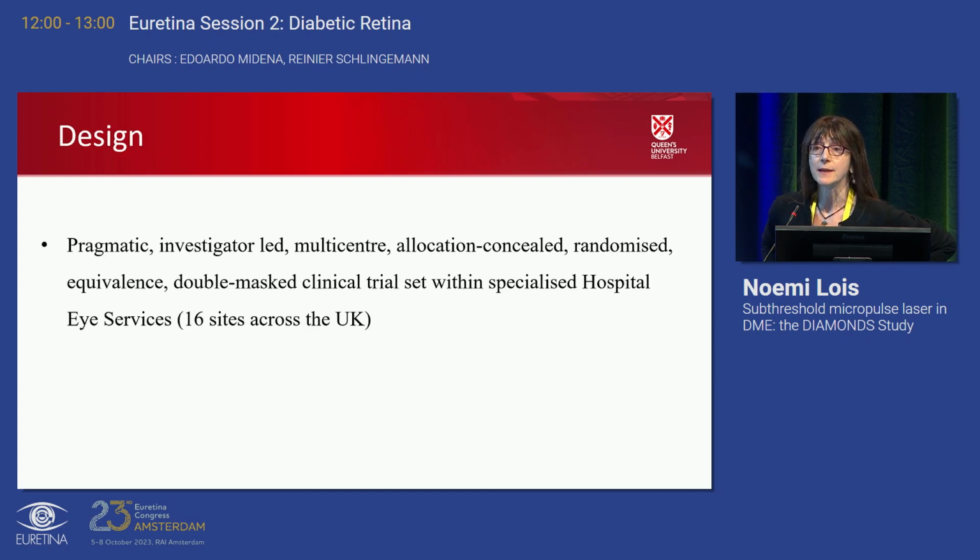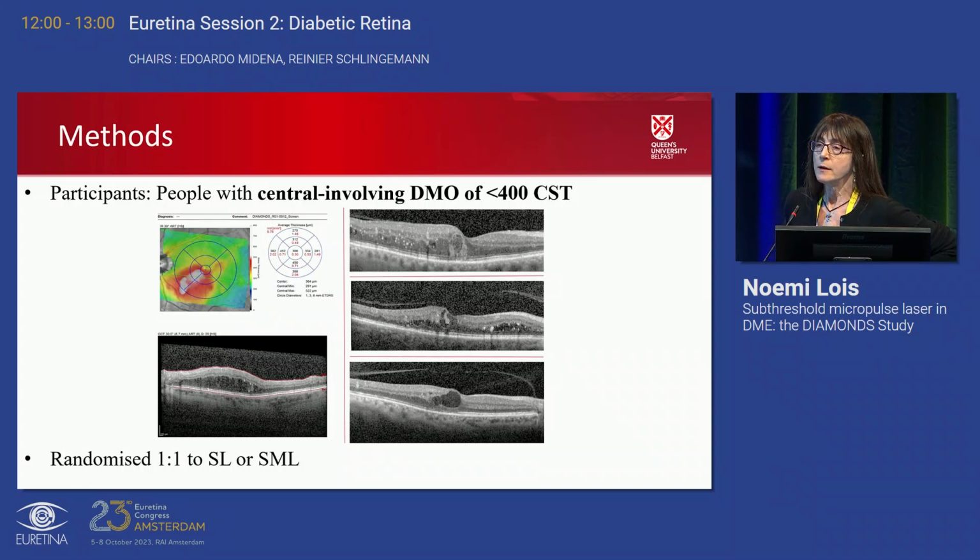DIAMONDS was a pragmatic and investigator-led, multi-center, allocation-concealed, randomized, equivalence, double-mask clinical trial, which was set in 16 specialized eye hospitals within the United Kingdom. The participants were people with diabetic macular edema that was central involving, but when the central retinal thickness was less than 400 microns. And these are some examples of patients enrolled in DIAMONDS.